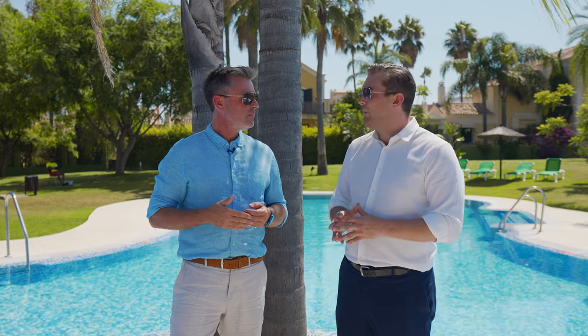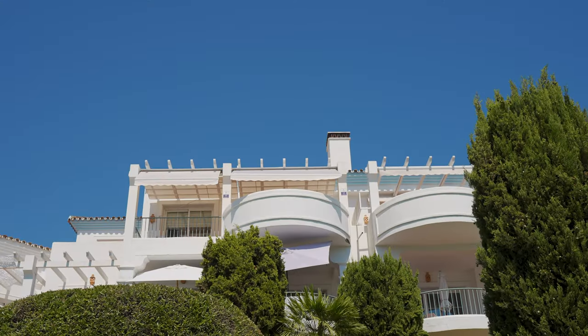I mean, Justin, of course, this is a beautiful area. It's located in the heart of Guadalmina Alta. You are close to all the restaurants. You have a quiet area. Again, enclosed urbanization here. Beautiful villas, beautiful townhouses. And like we said, I mean, look at this beautiful oasis pool.